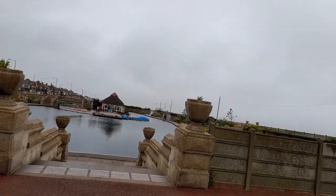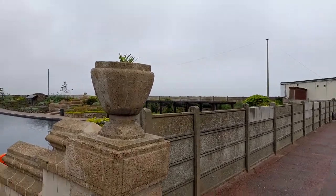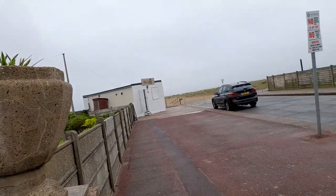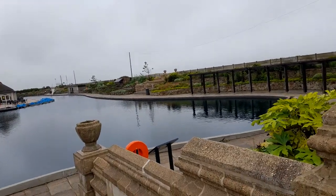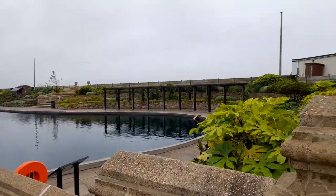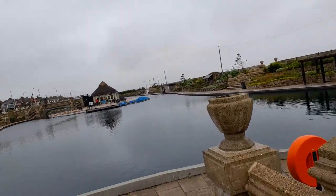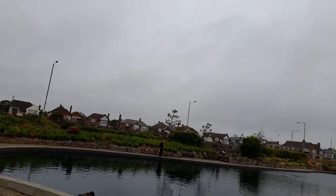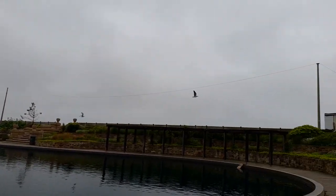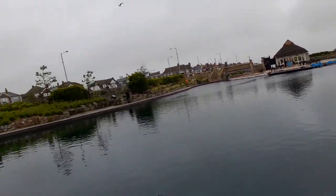Now this is the boating lake. The cabin could even be a changing room area, it doesn't really say what it is. But I will try and find out, and put it in the review when I do it. This is absolutely wonderful. There's a cafe, looks like a cafe over here, like selling ice creams.